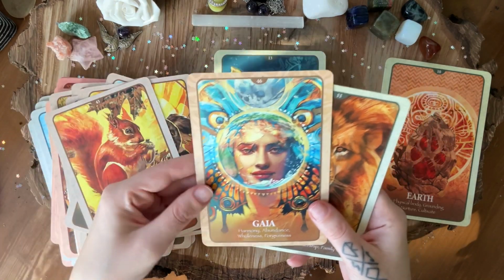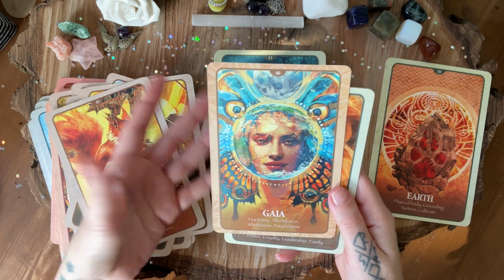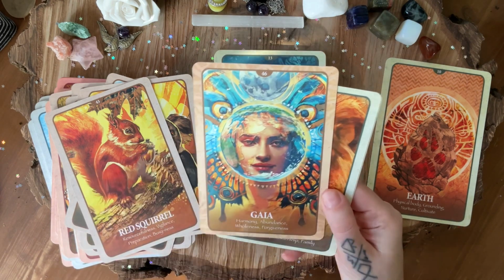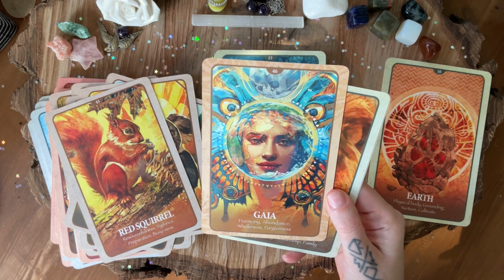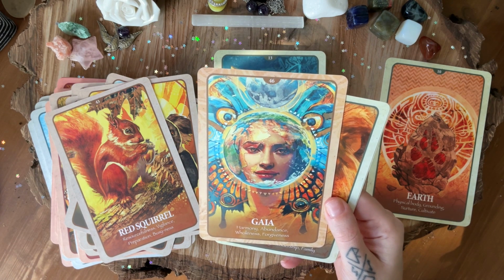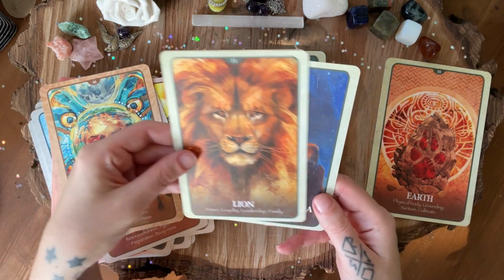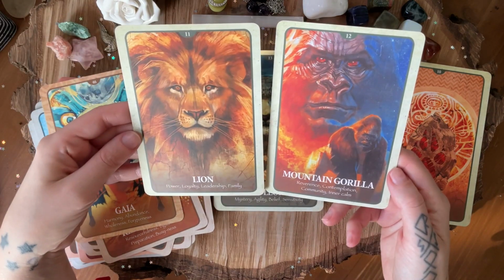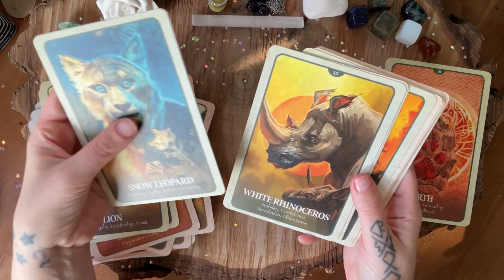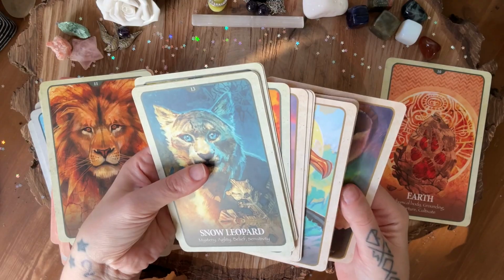Oh, and I like the Gaia card as well. It's really cool that we have one as a bonus, so to speak. And I like the forgiveness keyword because we abused our home so much, but in a way Earth can be so forgiving because we're still here. And I like these two as well, the lion and the gorilla. But there are other cool and really interesting animals. So I think it's a great deck.